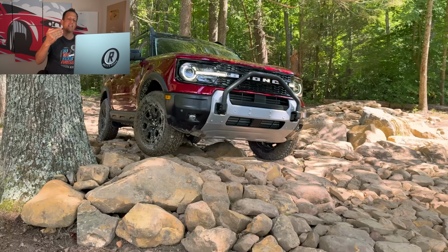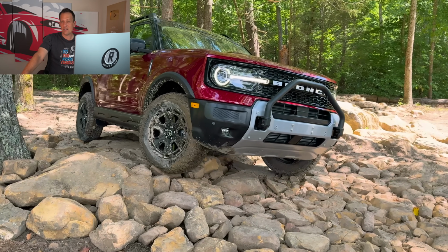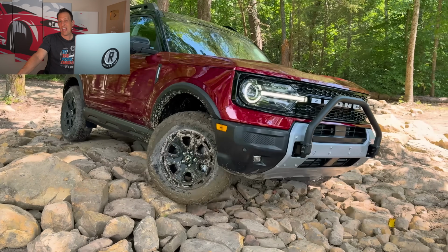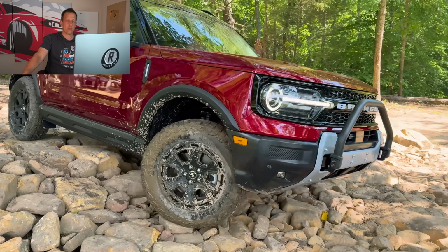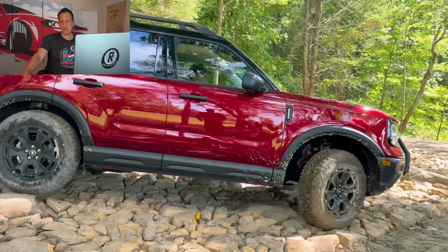But anyways, let me know in the comment section what your thoughts are. Do you think this is the best new compact crossover SUV that has that off-road capability? Or would you rather go get one of the competitors? Let me know in that comment section.